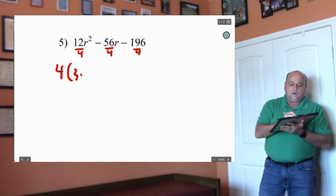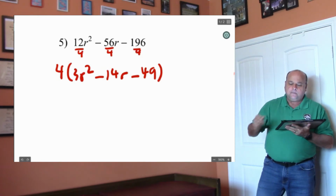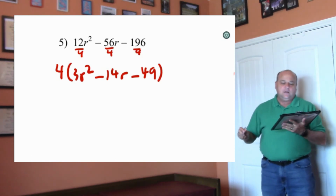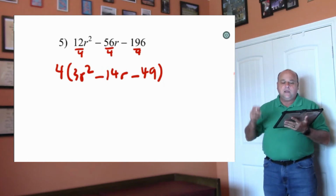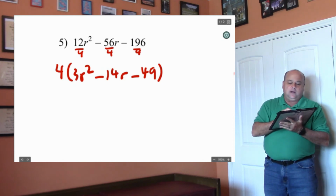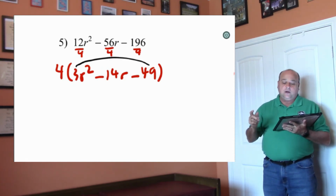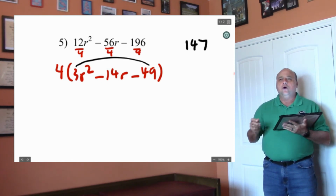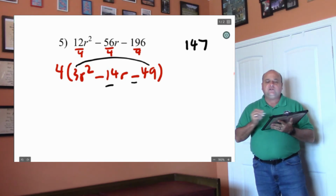So I'm going to have 3r squared minus 14r minus 49. F-U-N, fun, fun, fun. If I were to multiply this, I would go to the top and get that. Now we got to multiply, don't we? So we're going to take 3 times 49. 3 times 49 is 27 plus 120, which is 147. So we need the factors of 147 that subtract and give us 14.